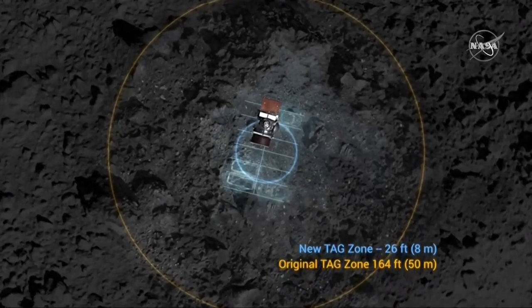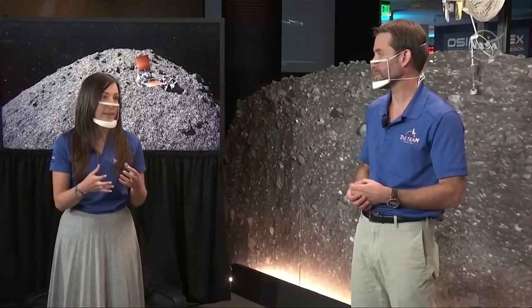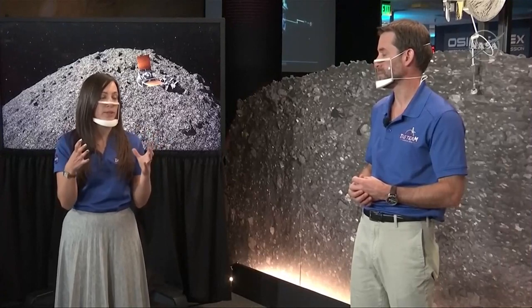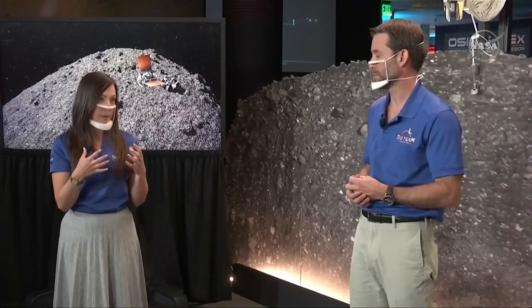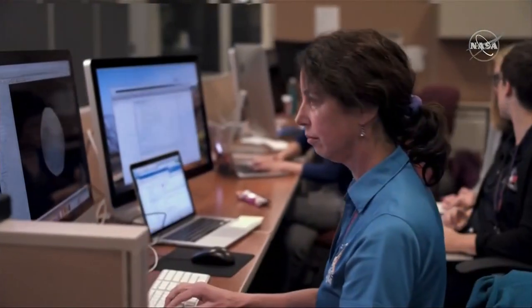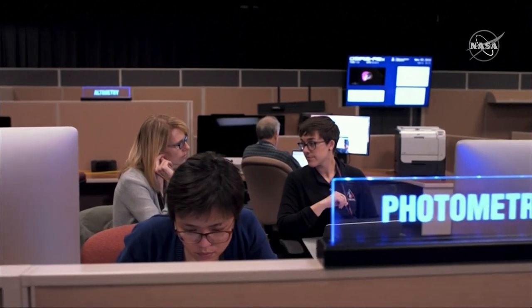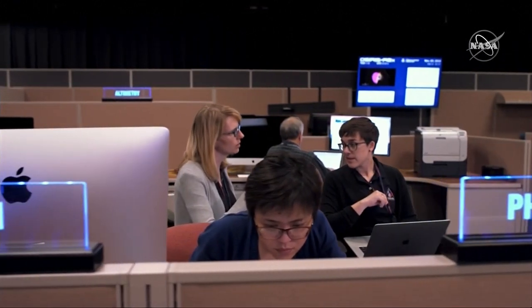Yeah, so the original navigation approach used LIDAR or laser based navigation to take us to the Nightingale crater. But when we saw what Bennu looked like, we realized we had to switch to a vision-based approach, and that's the NFT system that you've been hearing about. Yeah, so the Kinetics navigation team has spent the last 2 years learning how to navigate around Bennu using optical navigation techniques very similar to what NFT is doing on board the spacecraft today.